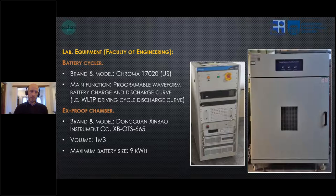For example, the other important, let's say, equipment is an explosion-proof chamber. The brand and model is DXICO from China. The capacity is one cubic meter, and the maximum battery size is 9 kilowatt hour. So you have to put there the device under test, the battery pack to be tested.